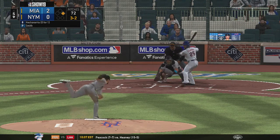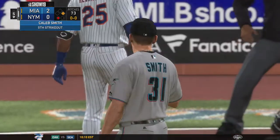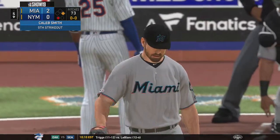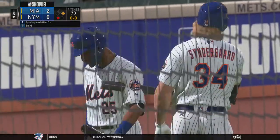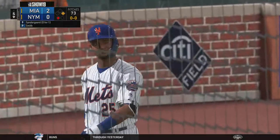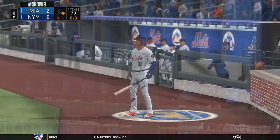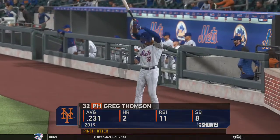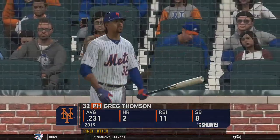The next 3-2 gets him looking at the knees for the strikeout. Flat out locked him up with the changeup right there. Usually you're trying for a swing and miss when you throw that pitch in a 2-strike count, but clearly he wasn't looking for it, so it's a backwards K for him. Greg Thompson will be summoned off the bench here as he'll pinch hit with a runner at first and one gone in the inning. Thompson.